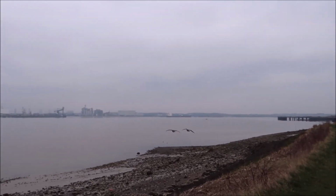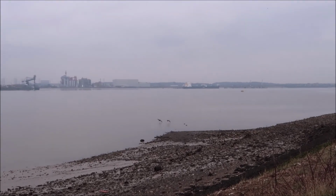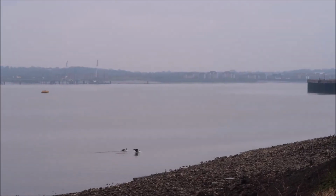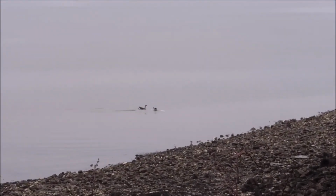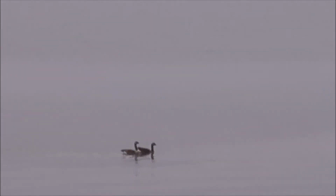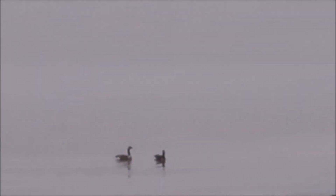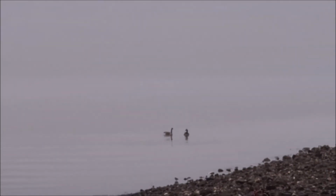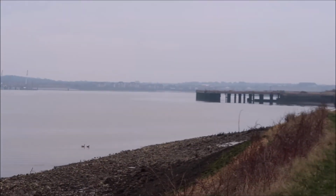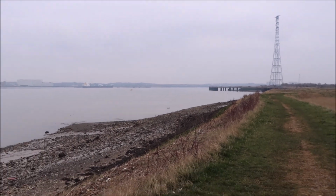Oh my gosh! Oh my gosh, I did not expect that. Those Canadian geese just flew straight past me as I was filming that shot. You cheeky Canadian geese. I'm pretty sure you're Canadian geese. Oh my gosh, they just came flying straight past my face. Well, not quite that close, but it felt like it.